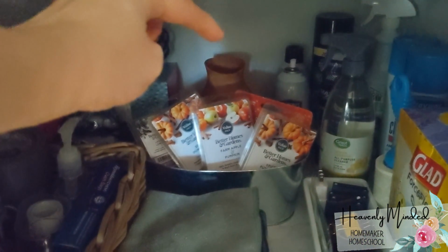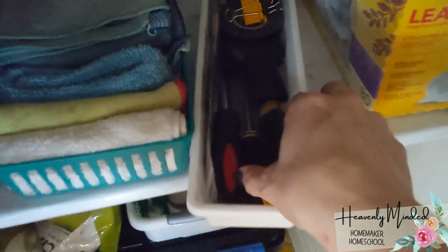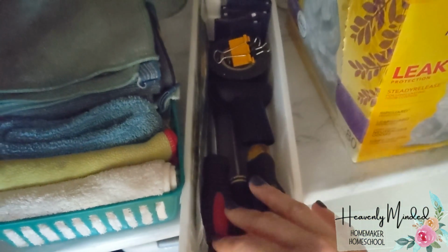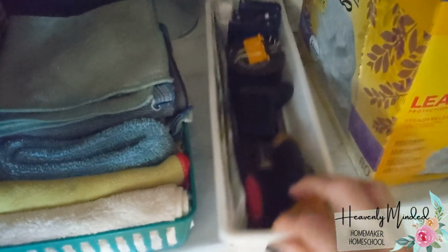Extra diffuser that I just can't use at the moment, so it's back there. Extra cleaning stuff, trash bags. I have a toolbox with stuff, but this is like screwdrivers that we need to access, thing for my little hand vacuum, things that we need to get to quicker. I've got a hammer over here.